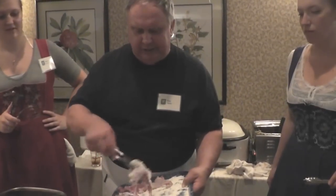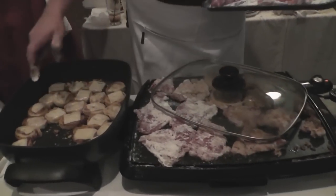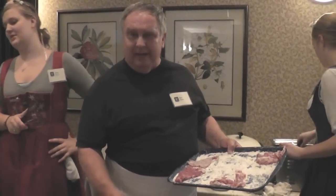This is a pork schnitzel. It's called a Jaeger schnitzel. Also could be called a Hunter schnitzel. After it's sauteed, it'll come with a mushroom and onion gravy, sour cream, and wine sauce. And it's usually served with spätzle, which are flour and egg noodles, and red cabbage.